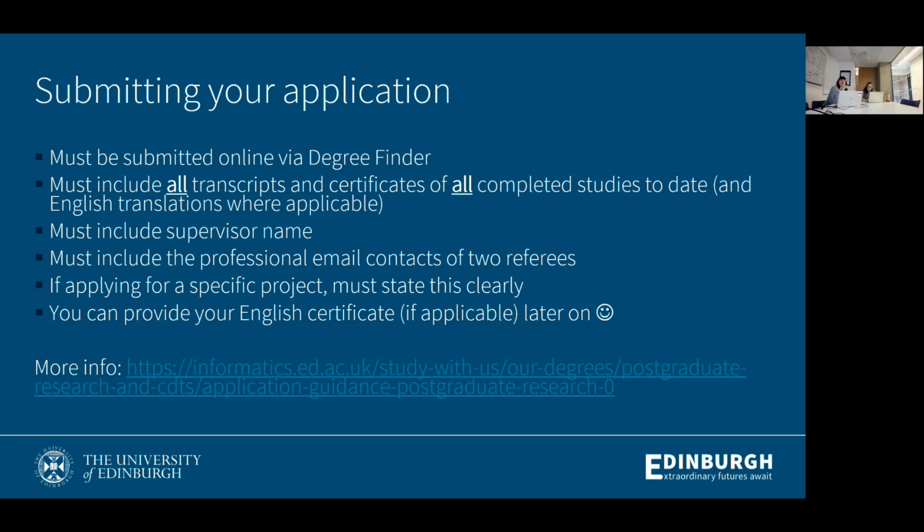I got sidetracked by the English, but actually the point with the transcripts and certificates is that if your transcripts are in a different language, you need to provide an English translation as well. You must include your supervisor name, which I've talked about quite a lot already. You must include the contacts for 2 referees, and these should be the professional emails. So don't include the Gmail address, for instance, of your referee.